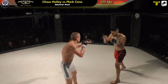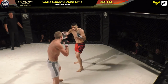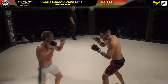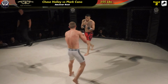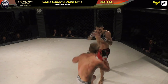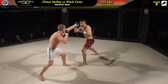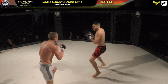Nice jab kick combination. He's mixing his punches and kicks up real well, trying to keep Cano off balance. Cano needs to come in with a combination or two, not just throw singles at him. Chase is using that jab for distance.